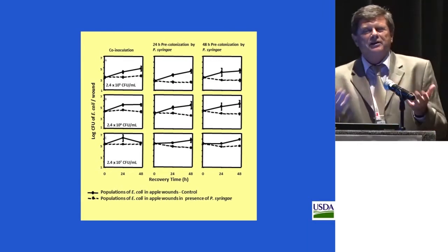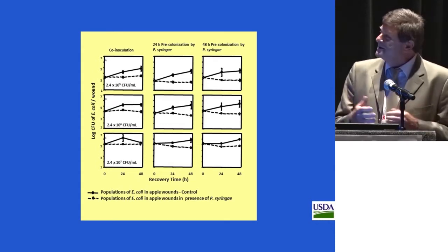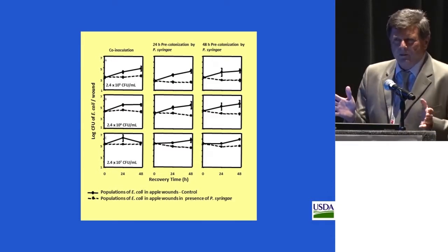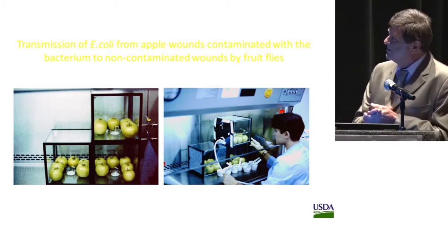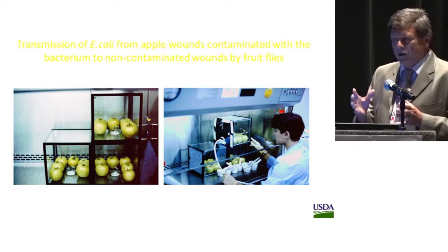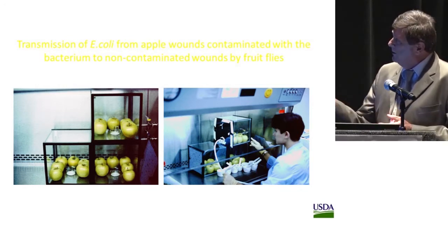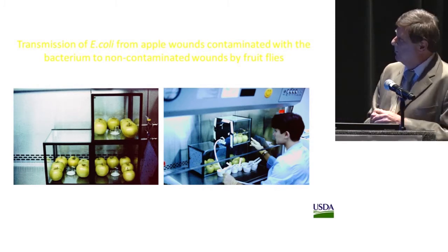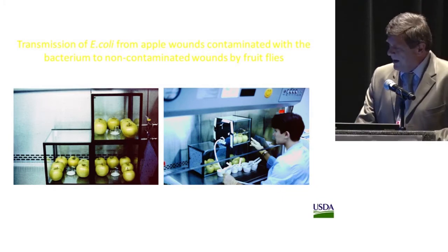So then, of course, the next question was, what is the interaction of our biocontrol agent from BioSafe with E. coli? So this is a very simple experiment. Golden Delicious apples were wounded and then co-inoculated with those two organisms, P. syringae from our BioSafe and E. coli, as a mixture, or they were inoculated with our biocontrol agent 24 hours or 48 hours before putting in E. coli. And E. coli in water inoculated to apple wounds served as a control. And apples were incubated for various periods of time.